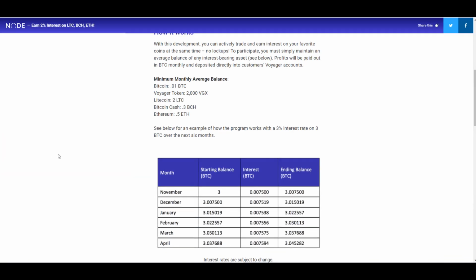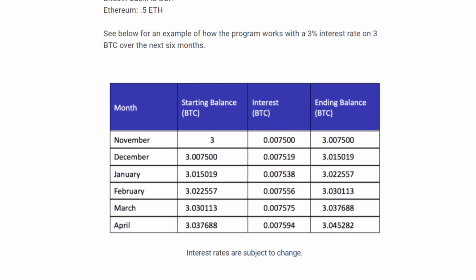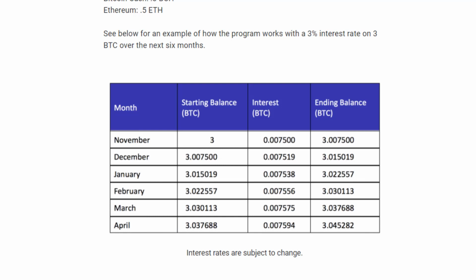And you can see here on this chart, they've basically shown you what would happen to your Bitcoin balance if you kept at least 3 Bitcoin on their platform. If you look at the interest earned column here, you can see that it's going up every month, which means that the interest is compounded for you. So if you compare this to Coinbase, you're saving on fees, but you're also earning interest on the crypto that you keep on the platform. I think there's a good chance that this becomes commonplace amongst all the exchanges.